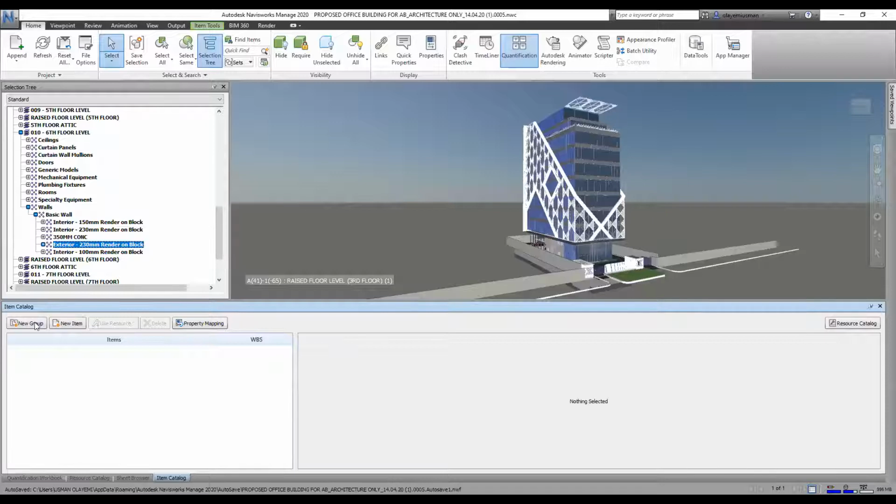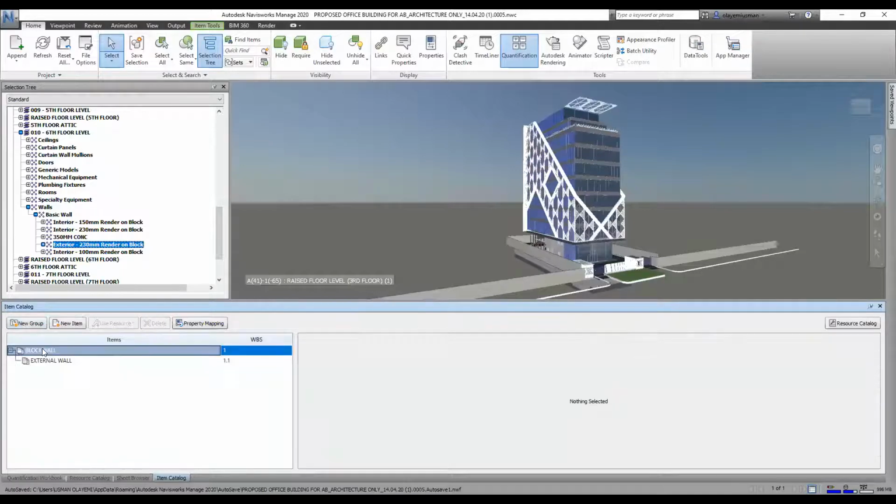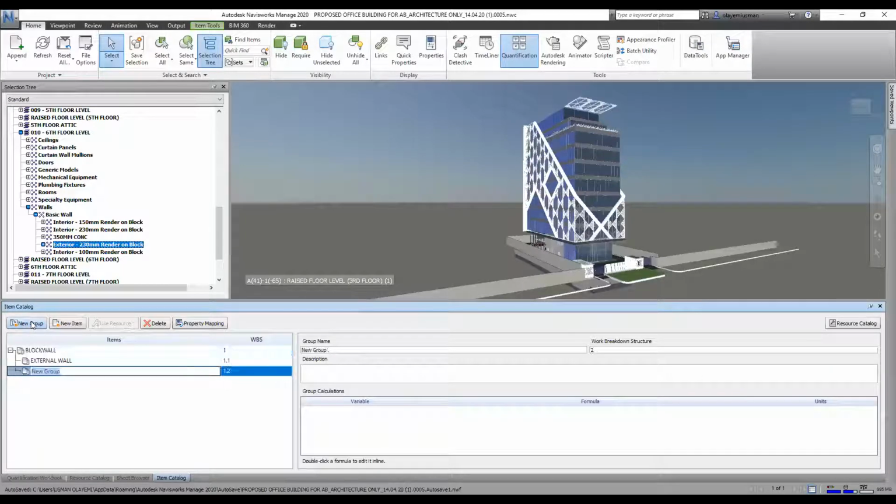So let me just create all these ones. Block wall. Create external, internal. External walls. Internal walls. Okay. So now I want to take all my external walls at once.